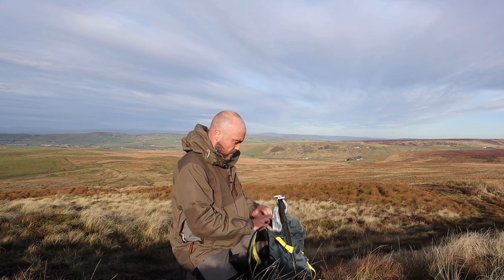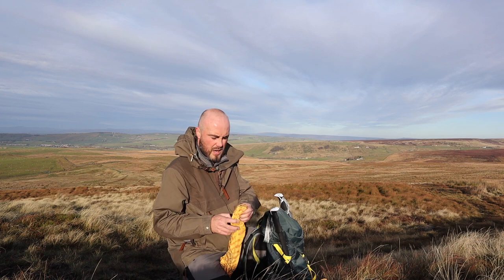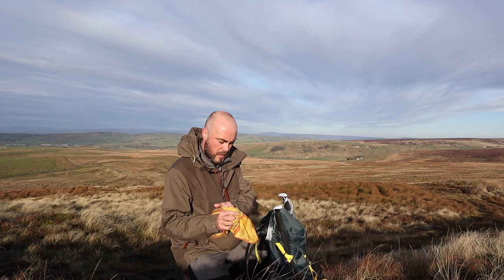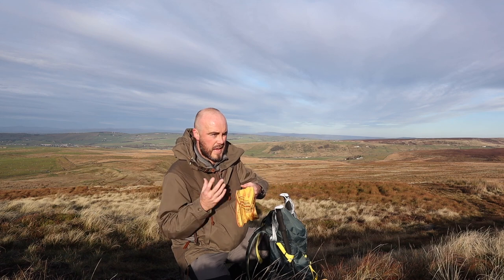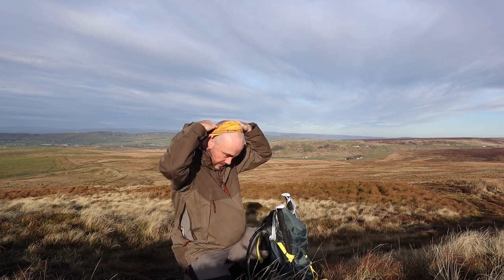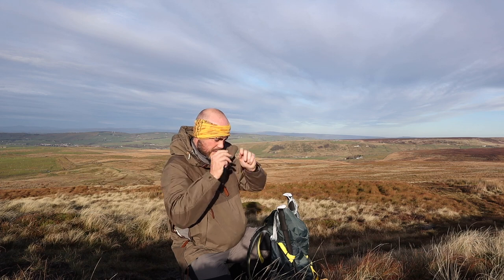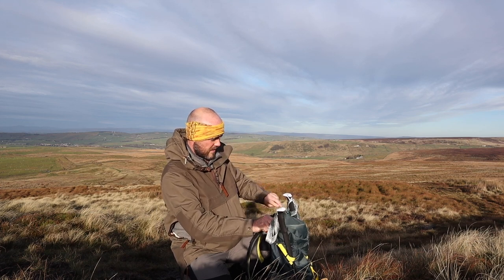Grouse. Just getting the old buff out, to keep my head warm, or keep my ears warm. I don't want to put a hat on. It's too warm for a hat, and my ears are getting cold. So if you put a buff on, you stop your ears getting that achy coldness, and you can still lose heat. So it comes in handy. Nice little ear warmer. You might look a bit stupid, but who cares about that?